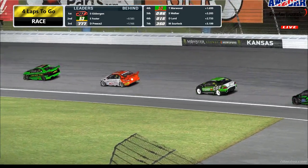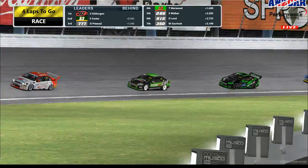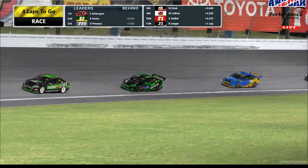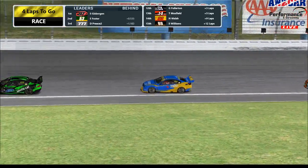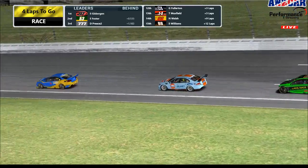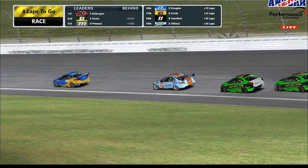He does have that little bit of right front damage, but he's on the fresher tyres too. So yeah, it's going to be interesting watching these guys come back. Kello's probably definitely out of it. He's got a lot of damage. Well, Foster's got 36 lap old tyres and Van Gisbergen's got 10. So make of it what you will.